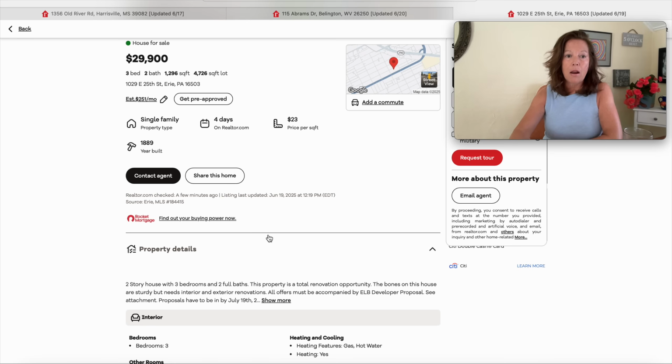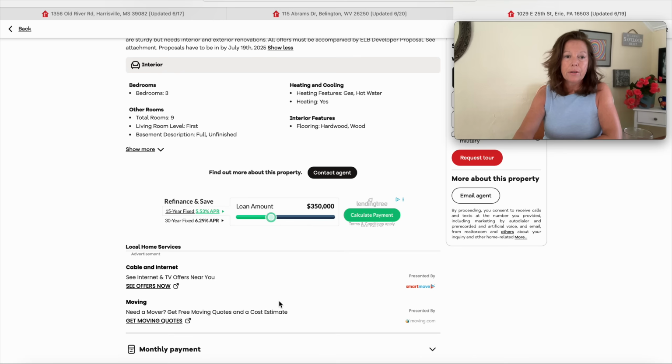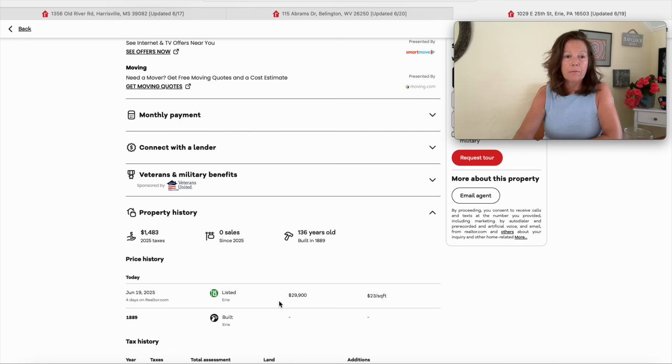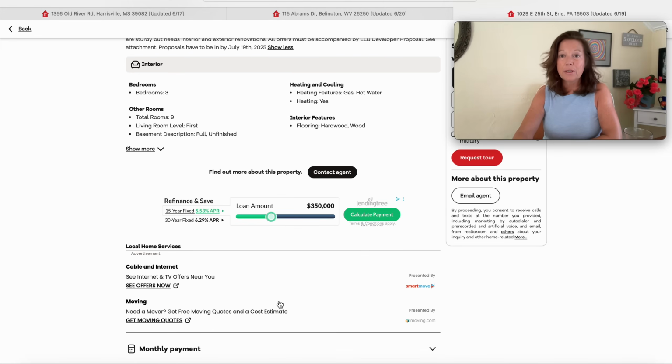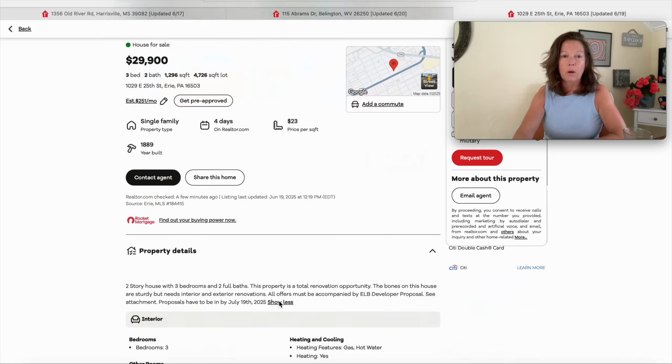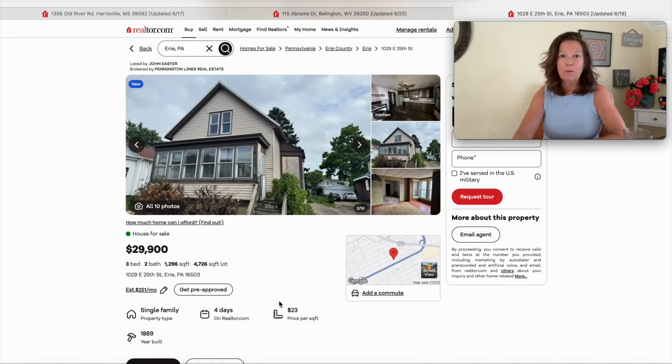So let's see. They want all offers in by July 19th, it says here. So you might be in a bidding war. However, if you've got cash and you're looking in Erie, PA, you may want to check this out. The house is 136 years old, and it was just listed. And again, the real estate tax rate in Erie is 1.41%. Not a bad buy right there for somebody.